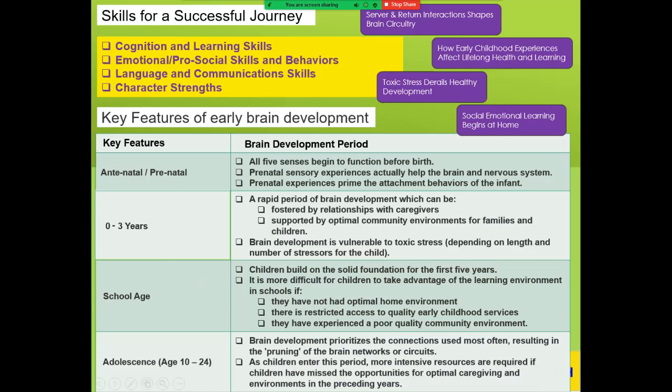And adolescence, 10 to 24: brain development prioritizes the connections used more often. This is the grooming and pruning, right? You can see pruning. As children enter this period, more intensive resources are required if the children have missed the opportunities for optimal caregiving and environment in preceding years. Yeah, it's trying to develop at adolescence what's missed in the early age.